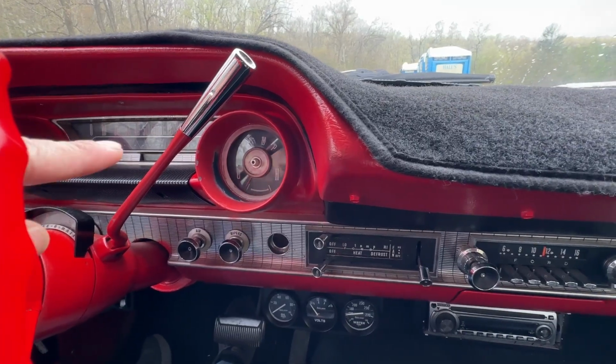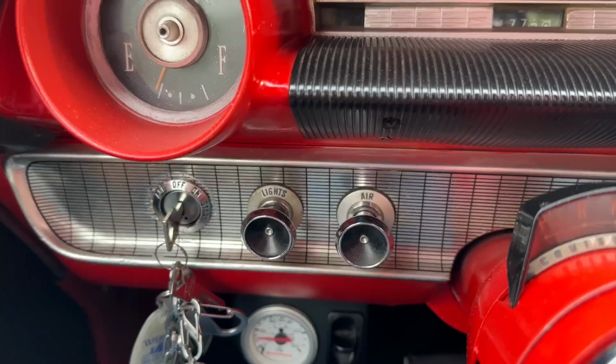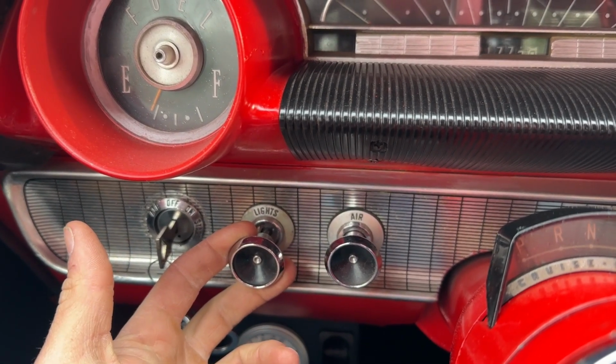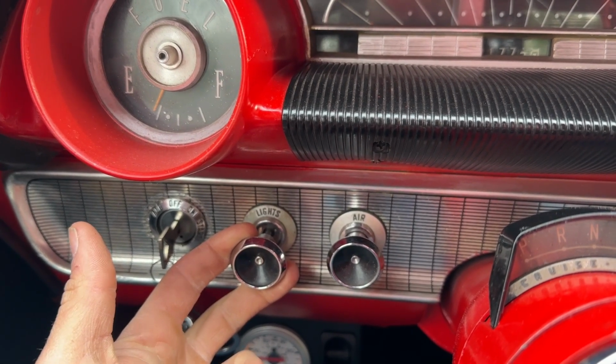And then up here we have a temperature gauge that does not work. Next to my ignition switch, I have my lights. If I pull it halfway, it turns on my parking lights. Pull it all the way, it turns on my headlights. I'll show you that respectively.